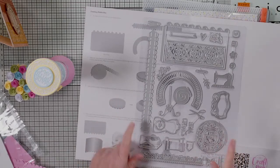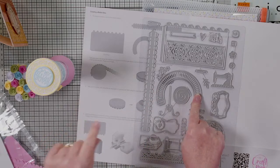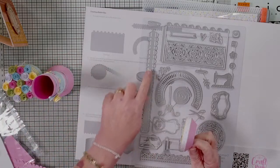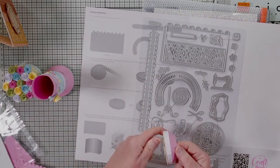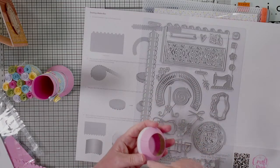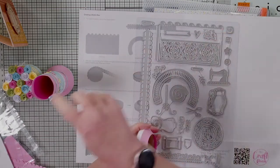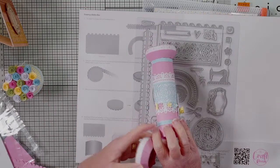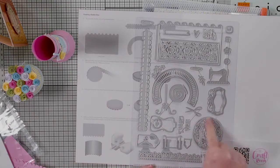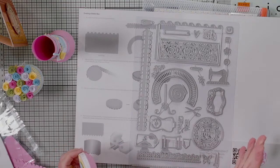So you've got your bobbin top, and this goes underneath. So if I take one of these off, you can see. So this is your bobbin side. This curled around together makes the underneath of the bobbin. This makes the bobbin body. So I've stuck two together here to make a taller version. The circle here makes the lid. And then the rest is decoration.